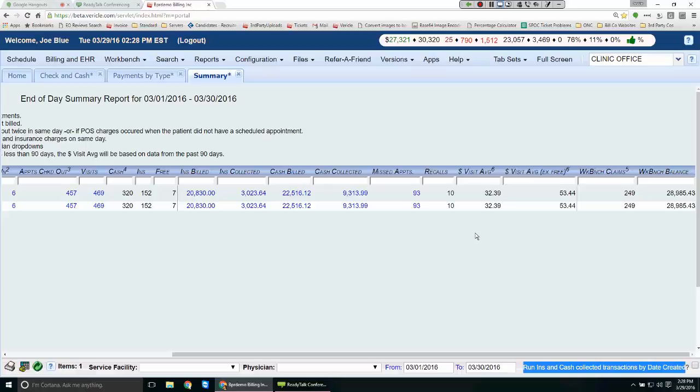But moving down the line here, you see missed appointments. What exactly is missed appointments, Jess? Missed appointments is no-shows. They did not call and cancel. They simply did not show up for their visit. So you see this number on the rise, especially from a day-to-day basis.